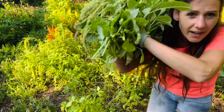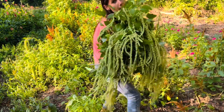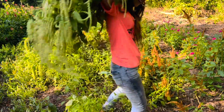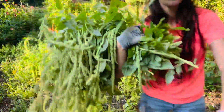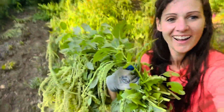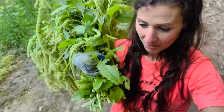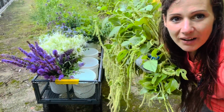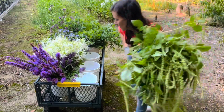So that's how many I got. They're heavy. Oh gosh. Look at that. That's crazy. All right, let's go put them in our bucket. My wagon is like, I don't know, it's jam-packed. I don't know how I'm gonna fit this in there. Oh, I can just hold it off the back. Like this, maybe.